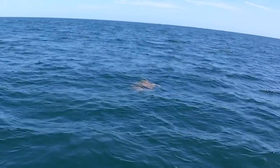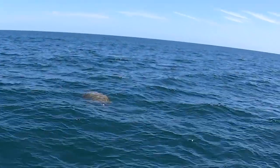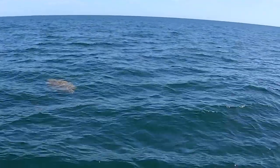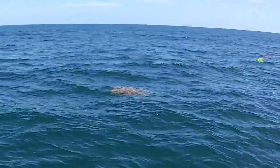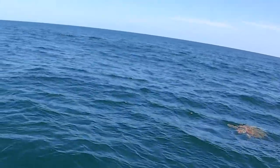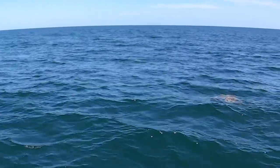Give me that jig. I don't think he's big enough. No, he's not, but we can still catch him. Look, he's coming right here. Or is that a shark? No, it's COBIA. What's he doing? That's a COBIA. Yeah. Whoa, it's a big sea turtle.